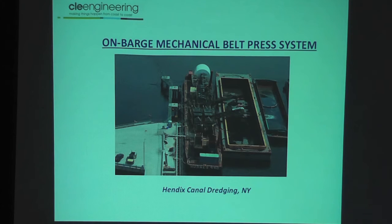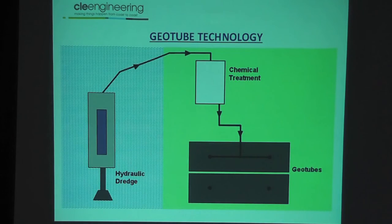A lot of the problems we face in dredging is finding enough area to dewater these sediments that can't just be pumped on the beach and used for nourishment. So the beauty of the mechanical belt press really is it's a very compact type of methodology, very clean, so quiet. It's very impressive to see. So you can do it on land and you can also do it on barge.